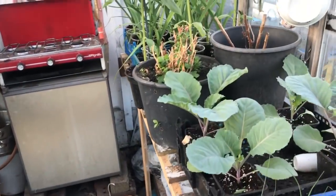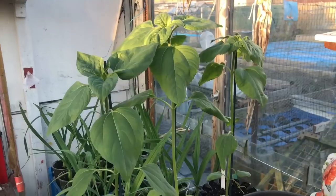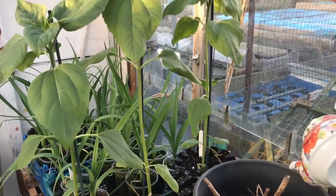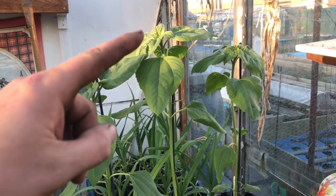So middle greenhouse, things are rocking away in here. These are the sunflowers from the hashtag Lost on the Plot Sunflower Challenge 2018. These are just the three of the giant single ones that I've got going. Now as you can see, that one is already starting to play catch up. The one in the middle here is the biggest one I've got.